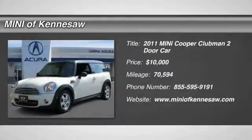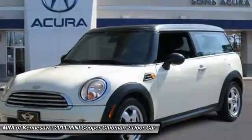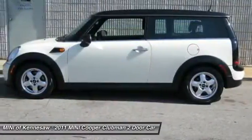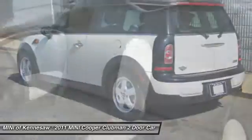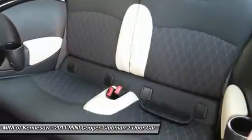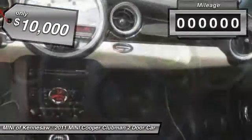Looking for the right vehicle? Check out the 2011 Mini Cooper Clubman. The Mini Cooper Clubman is a longer version of the regular Mini, with a larger backseat and more cargo space. Fuel economy on the Clubman is excellent, ranging from 29 to 33 miles per gallon, and is priced below $10,000.